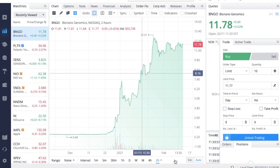We're also going to go over some of the recent big price targets that Bionano Genomics has received, and another amazing Saphyr study that came out today.